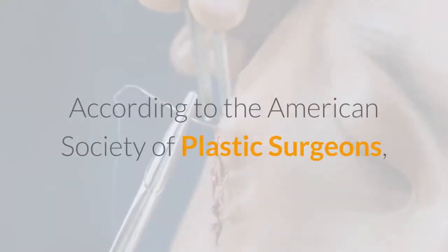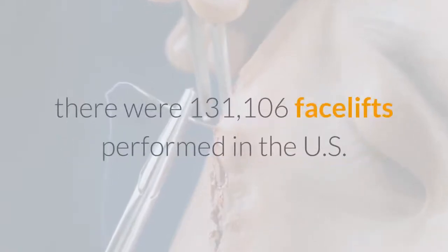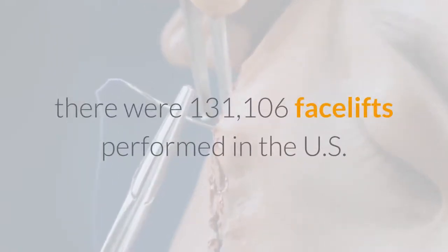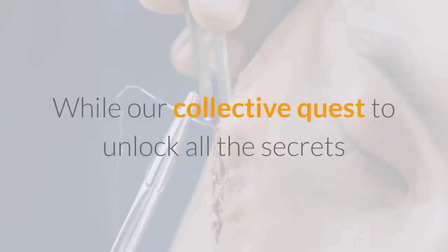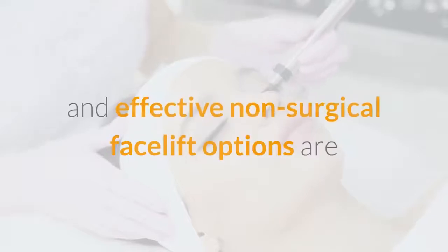According to the American Society of Plastic Surgeons, there were 131,106 facelifts performed in the US in 2016, that's a 0% change from 2000. Why the plateau? While our collective quest to unlock all the secrets to anti-aging is still very much on, exciting and effective non-surgical facelift options are now available for those hesitant to go under the knife.